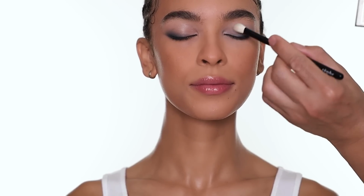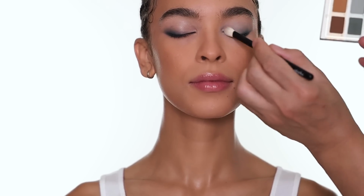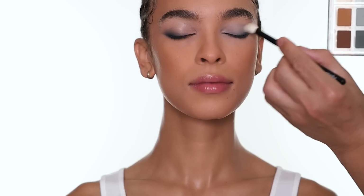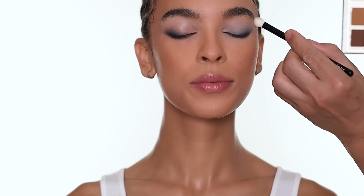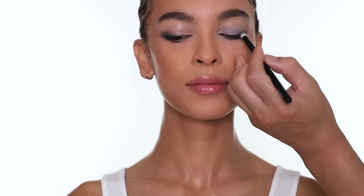But for me, I just want to play. She has such a gorgeous face for makeup, so I think it's a waste to not really play with the makeup. So that's why I'm doing this right now. The next step is I just want to really exaggerate up a little bit. You can use the same with the darker color as well, and you just lift it out more.